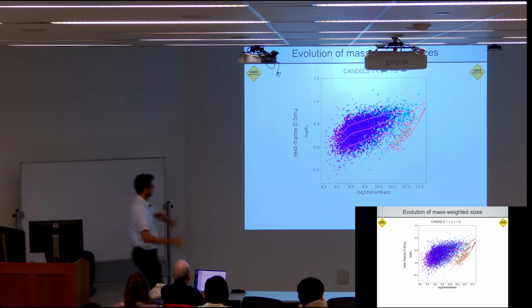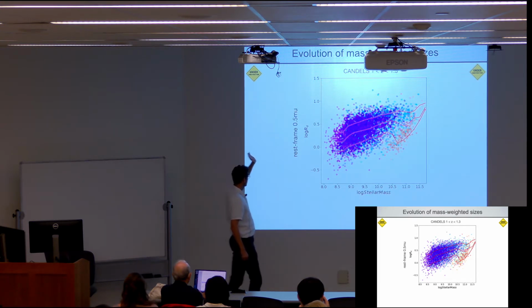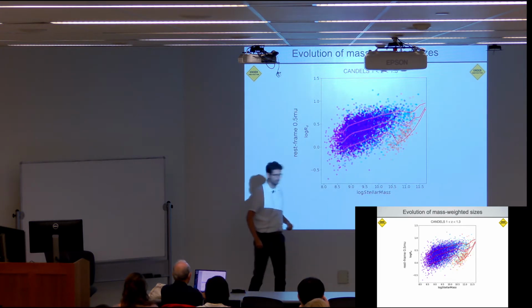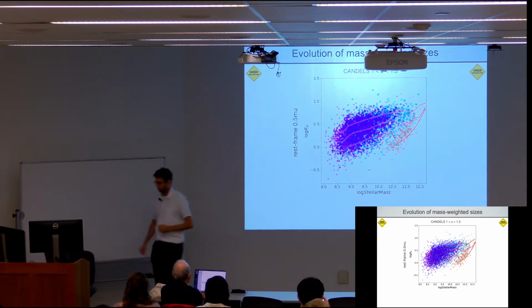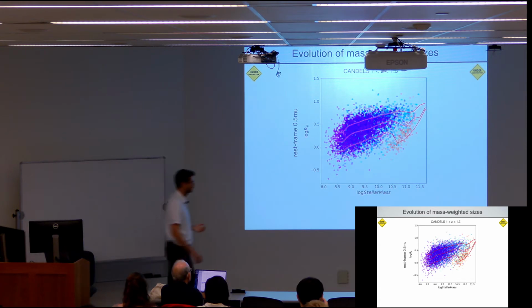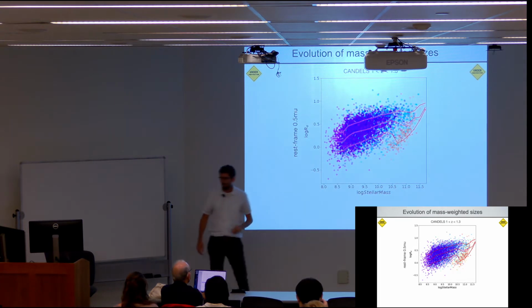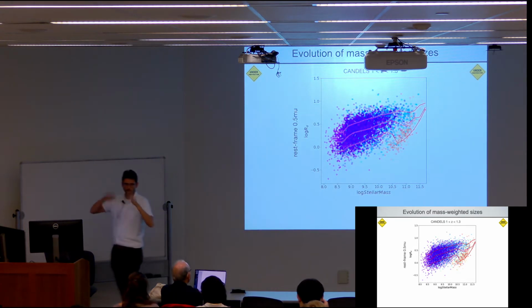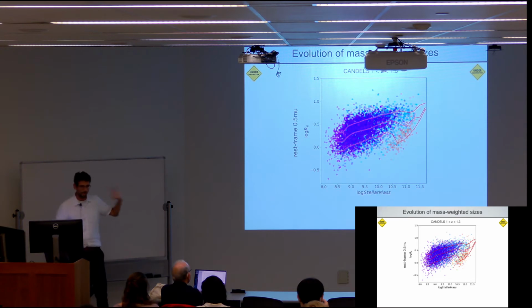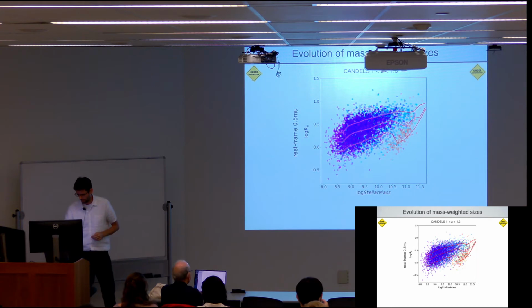So now we go back to CANDELS, where we have a much larger sample. Here's redshift 1 for practical purposes, just to see what's going on. This is the rest frame optical sizes versus stellar mass, an incarnation of a previous plot. So I should have added the color axis, but it's specific star formation. So these are the passive galaxies, and those are the star-forming galaxies. The lines trace the median and the 16 and 84 percentiles. So this is light-weighted sizes, the ones we've been using for nearly a decade.